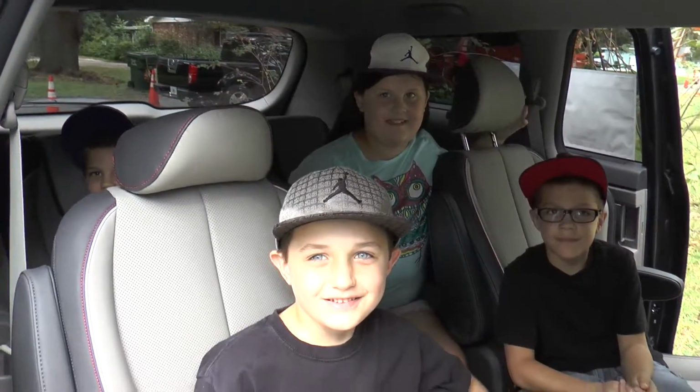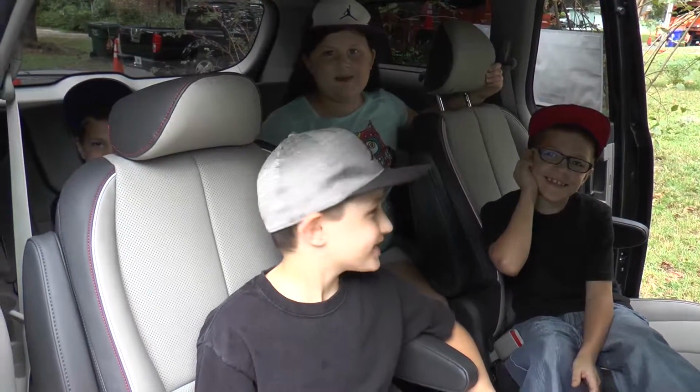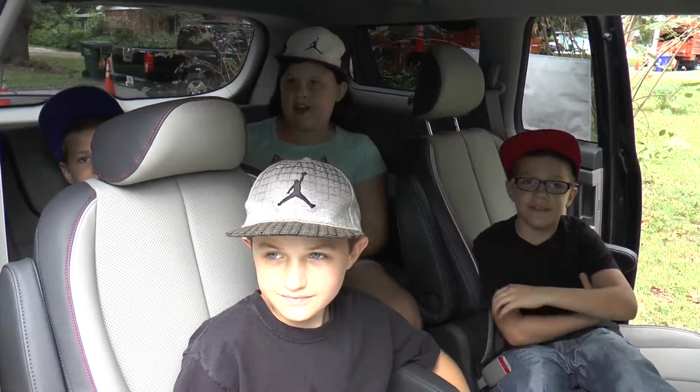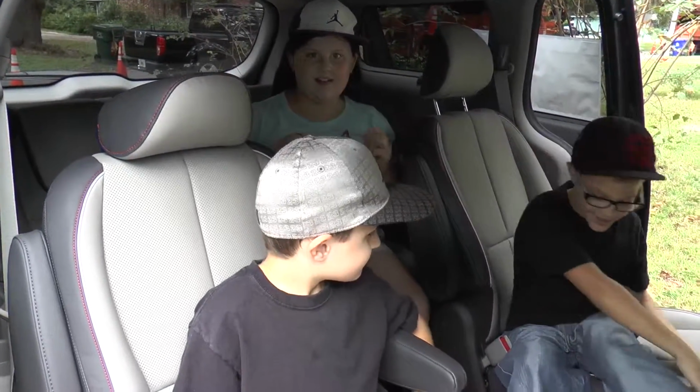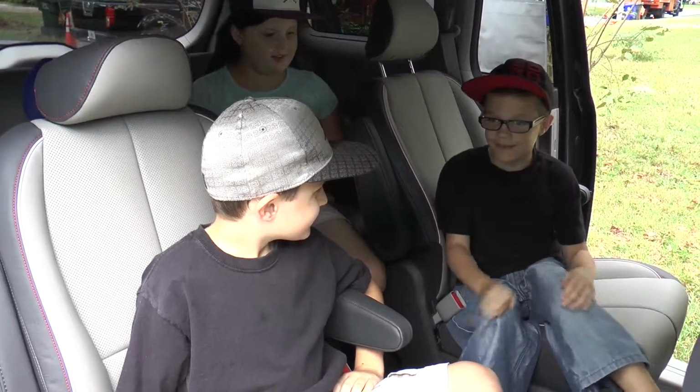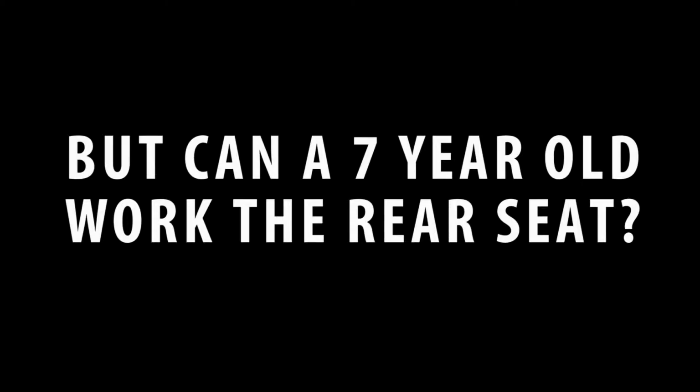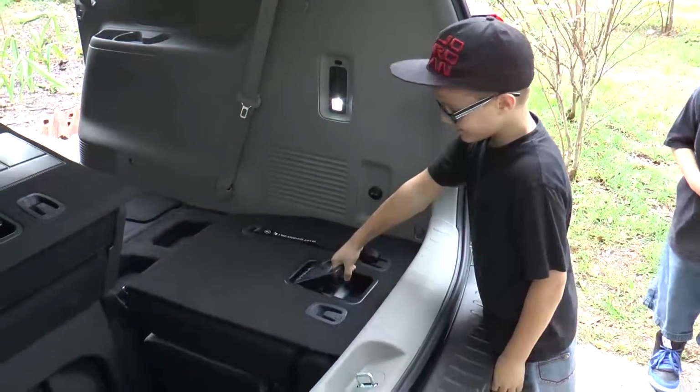So what do y'all think of the transformer seats to get you into the back? Sweet! And it'd be a lot easier to get a car seat in if you needed to flip it. Yeah, it is. It's like, you just flip it and it's done. All right, go for it.